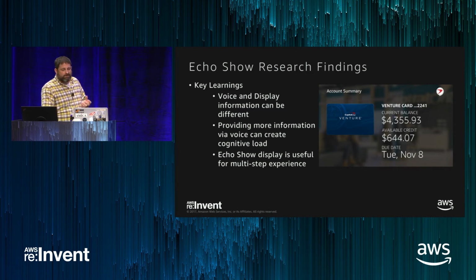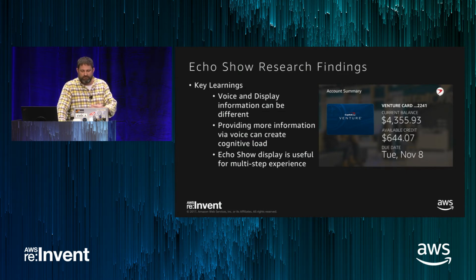So we can actually give them more information on the screen, and they can consume that much easier than via voice. And for us, while it's important to be accurate with our financial institution, we can't screw up numbers. Providing too many numbers can be cognitive overload. So what we do here is, when you ask for a specific experience, you still get that same voice experience, but we, again, provide more information, sort of supporting that first point.